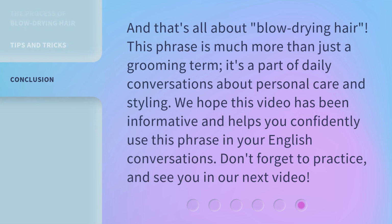And that's all about blow-drying hair. This phrase is much more than just a grooming term. It's a part of daily conversations about personal care and styling.